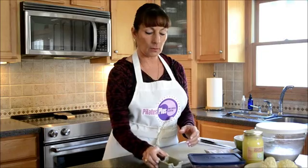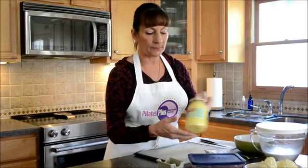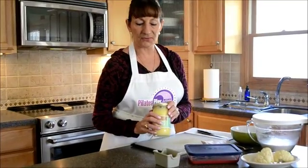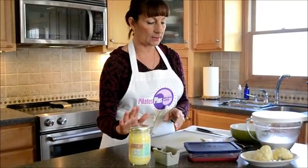And it's amazing how they're really satisfying as a snack. Today I have an Ayurvedic ghee here, which is a clarified butter. This is going to be our healthy fat. A lot of benefits to using the ghee.